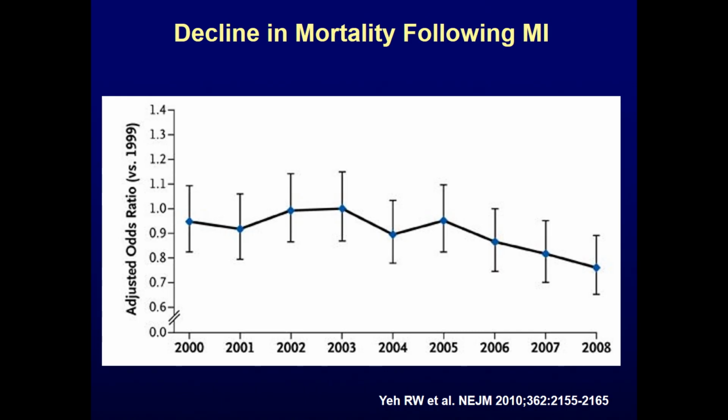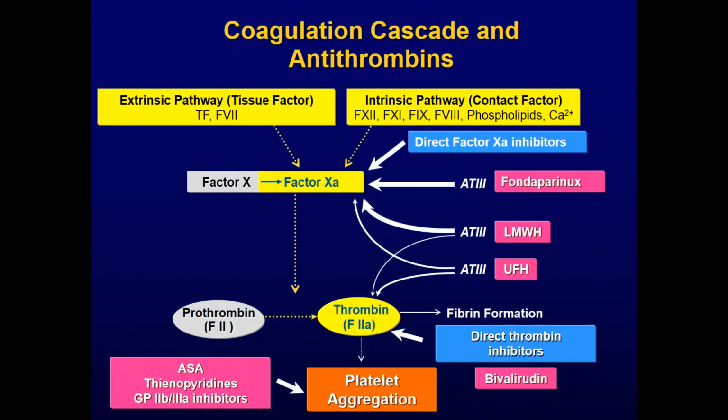We've also seen a decline in MI and mortality following MI in the 2000s, and this has continued over the past years, and this is again likely related to better initial management of the myocardial infarction and more appropriate and complete secondary prevention of myocardial infarction after somebody has their first MI.